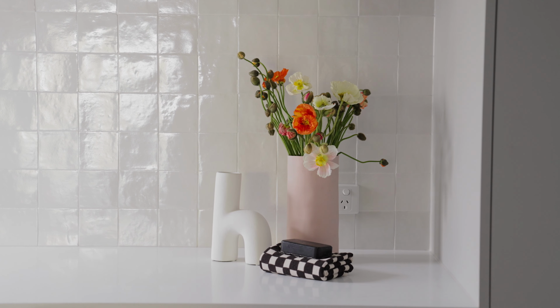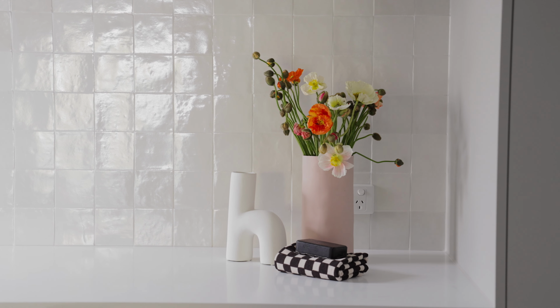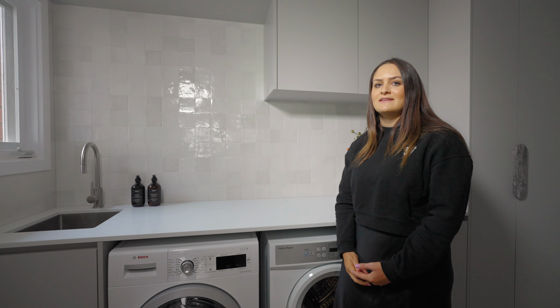One of my favourite features in this laundry would definitely be the Zellige tiles. They are all totally different, so every single tile has a different thickness or slightly a different colour, which creates this really beautiful texture, and I really love it, and I think it definitely makes this space.